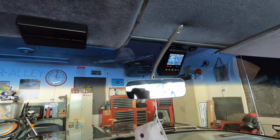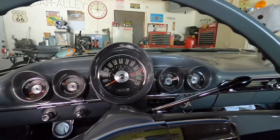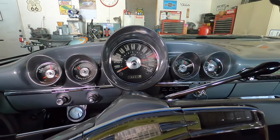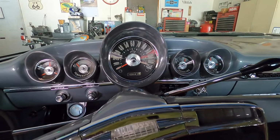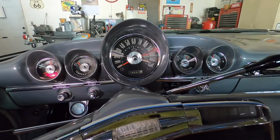My video camera recording just came on, and before the radio starts playing, I'll turn it off. All right, let me get going. It's about 87 degrees out. It's absolutely fantastic out for driving the old car. So we'll get going.